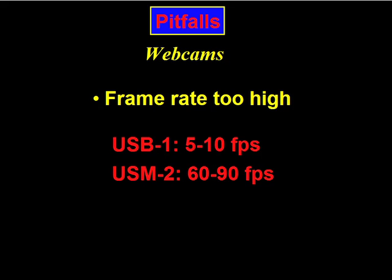So it's important to make sure your frames are full and uncompressed. And I just mentioned the frame rate being too high: USB 1 gives 5 to 10 frames, USB 2 gives 60 to 90 frames a second. We're getting up into that realm now, which is amazing. And FireWire has a very similar, very fast frame rate.